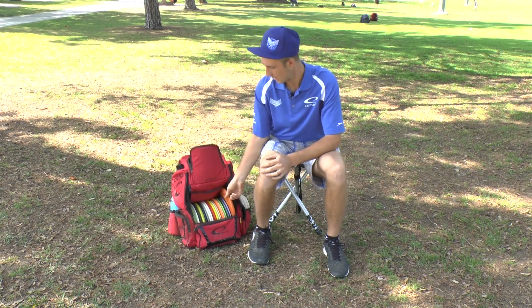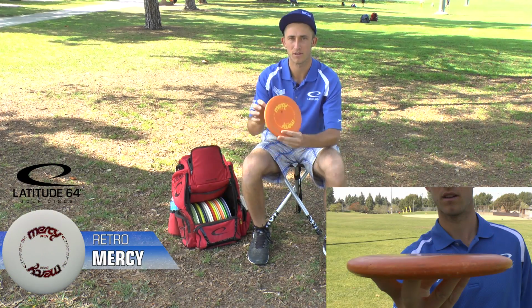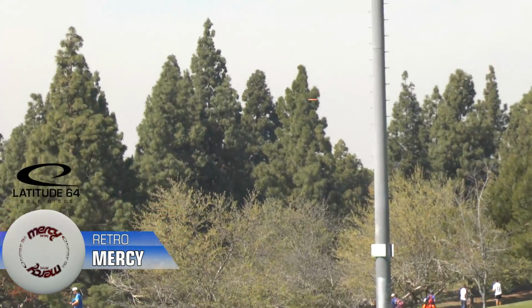Start off with putters. I'll start off with my throwing putter. My main throwing putter has got to be the Retro Line Mercy. Orange is my favorite color, and this is probably my very first one, my go-to throwing putter.